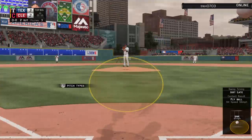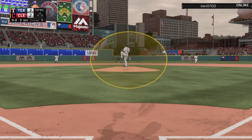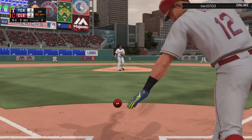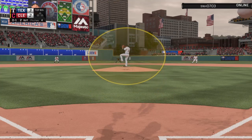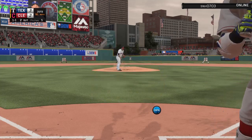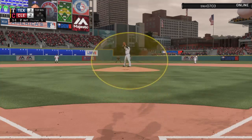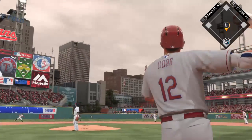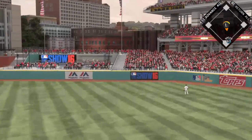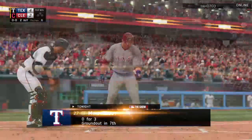Rougned Odor gets another shot, and if you remember, he hit a round tripper back in the 4th. Now a swing and a miss. Took something off that one, and it's strike 1. And that's inside off the plate with the fastball. It's 1-1. Swing, and he puts a charge into this one. High and deep, and you can't forget about it. This ball is gone.